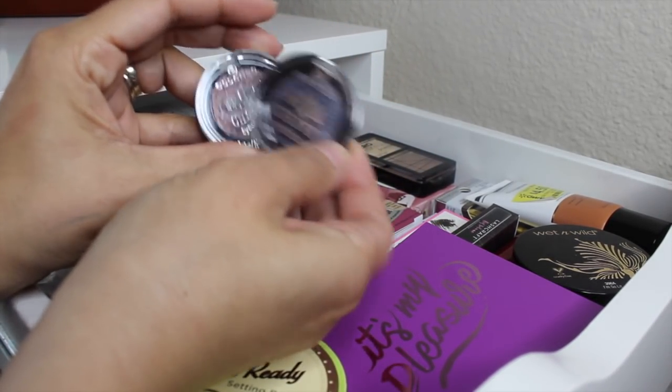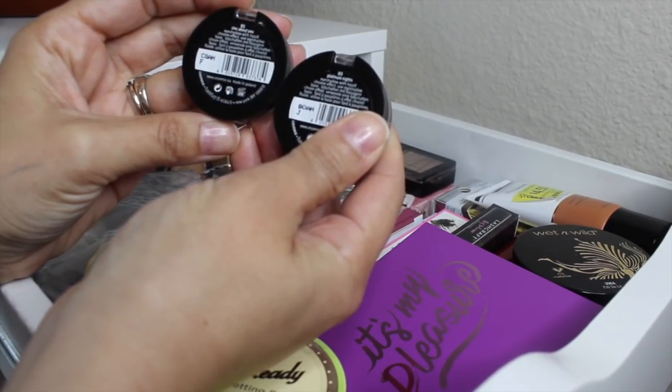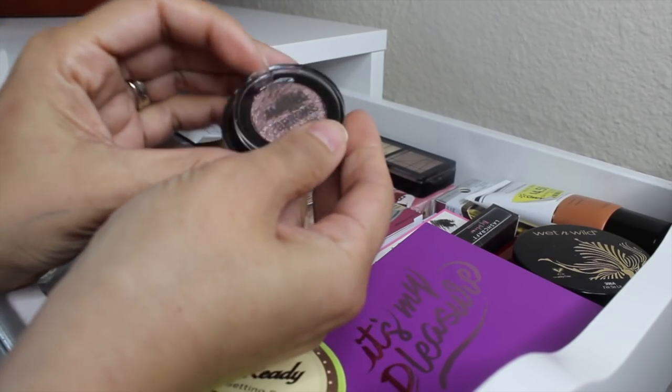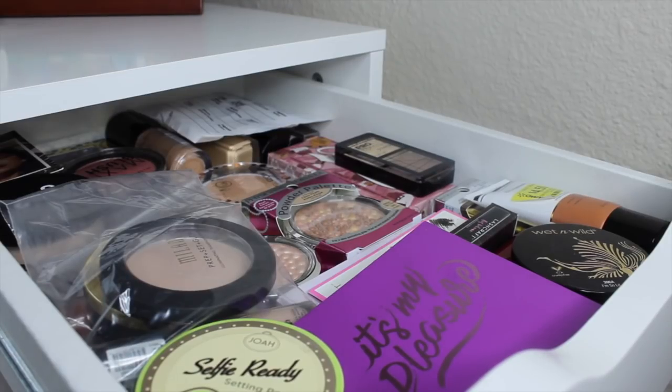I think I'm going to pull in both of these two. These are Essence Melted Chrome Eyeshadows. One is in the shade Zinc About You and the other one is Platinum Nights. When I swatch these, you guys are gonna go crazy. Beautiful. So I'm gonna pull those in.